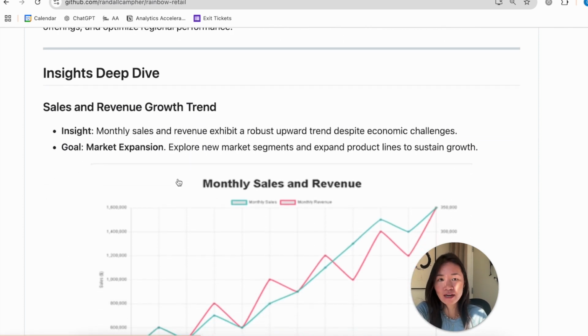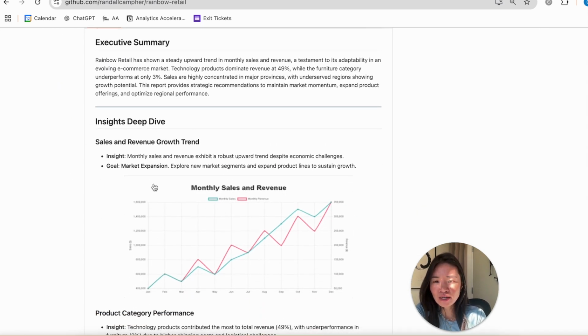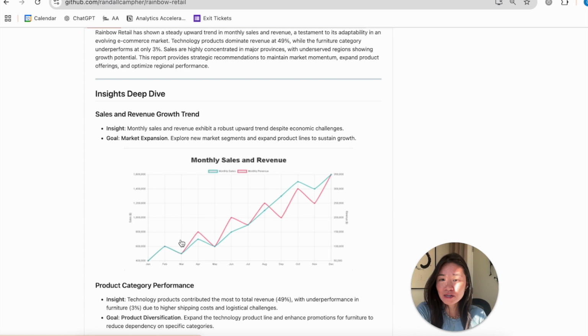Now, insights deep dive. For the deep dive, this should be from the perspective of your data analyst who is conveying more technical and day-to-day insights to someone who's really interested in the numbers. So it should be even more detailed than the executive summary. I like that this is broken up into different sections. So sales and revenue growth trend, product category performance, top selling products. It's very clear and easy for me as a hiring manager coming to this portfolio to just skim and get a sense of the things that you looked at.